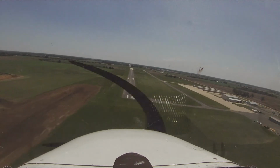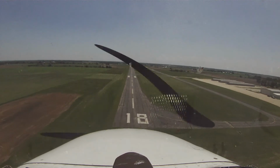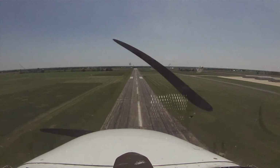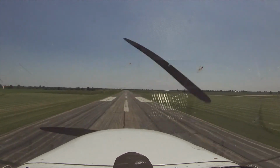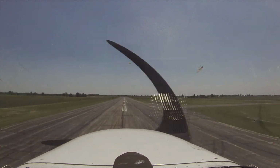Power back. Now you just got a little bit of a... This does not feel like a good setup. Let me take it to demonstrate. Yeah, please. We're at idle right now. I'm starting to gently level off. I'm floating a little, but I got to get that flare going so I land on the mains.